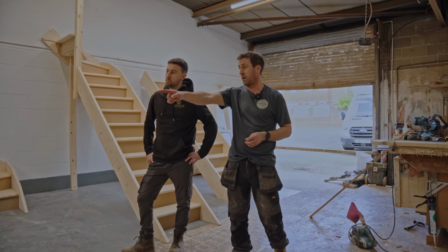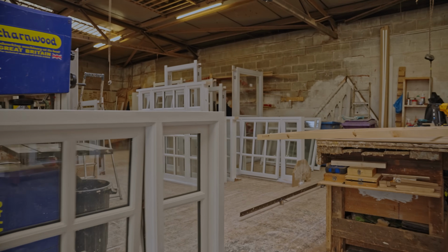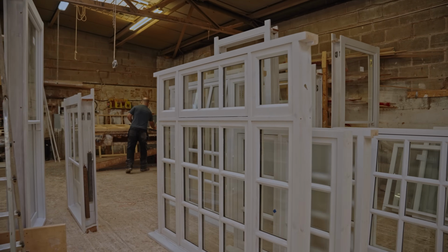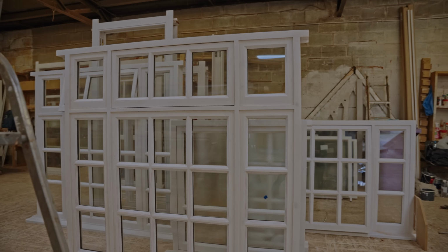This Manchester one is getting painted as well. We're fitting that the week after next. Which one's that? I haven't seen that one. That's not the Ōkoi one, is it? No, them two windows over there, they're the Ōkoi one. They're getting fully painted as well.